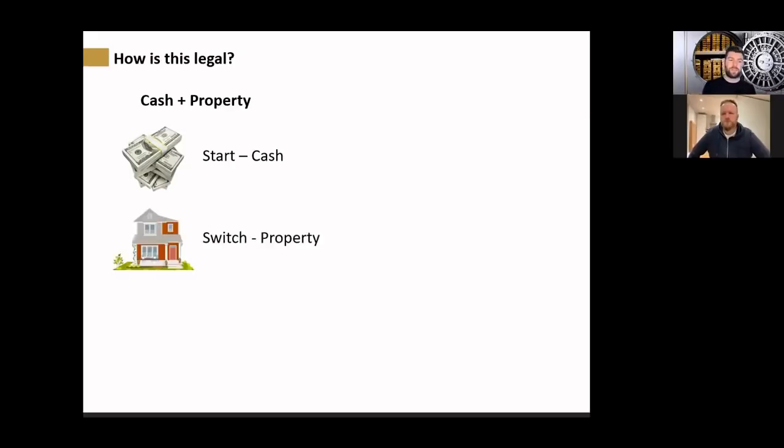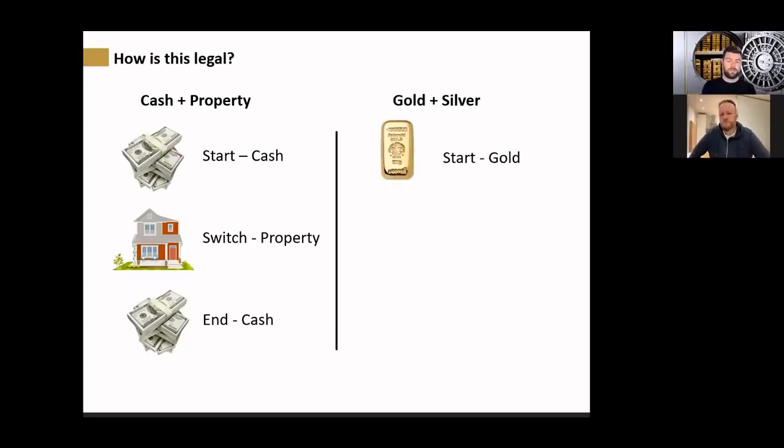So let's say you start with some cash. You switch it to a property. You buy a property, that property goes up in value, and then you sell the property, or you switch your property back to cash. Let's imagine you have more cash than you started with. I would think a lot of people know of people or have done that themselves, where property has gone up in value. And this is the exact same thing we're doing, but with gold and silver. So let's say we start with gold.